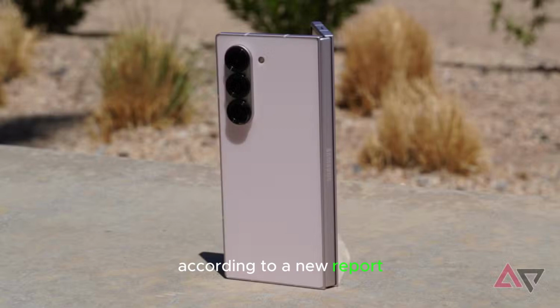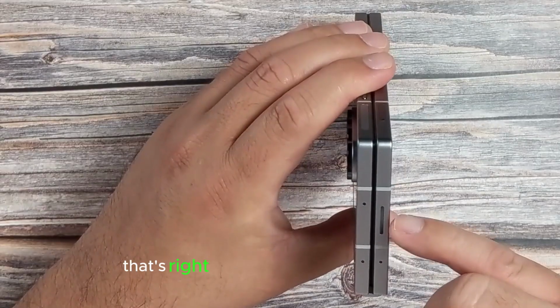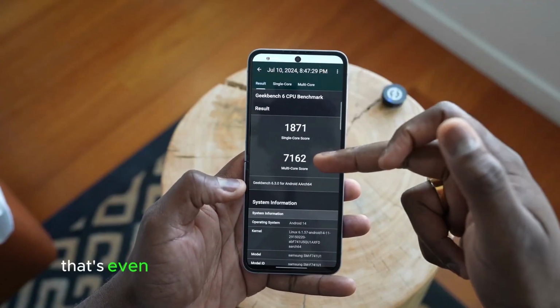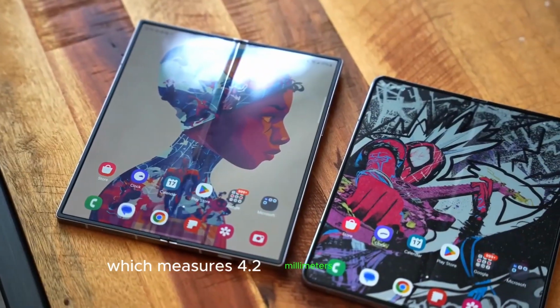According to a new report, the Galaxy Z Fold7 will be the first book-style foldable phone to break the 4mm barrier when unfolded, coming in at an astonishing 3.9mm. That's right, 3.9mm when opened. For comparison, that's even thinner than the already sleek Oppo Find N5, which measures 4.2mm.